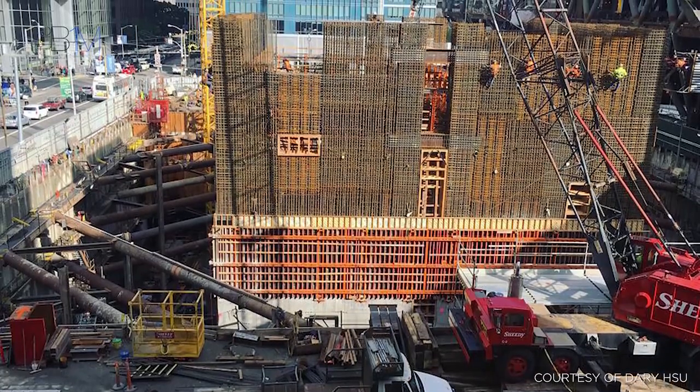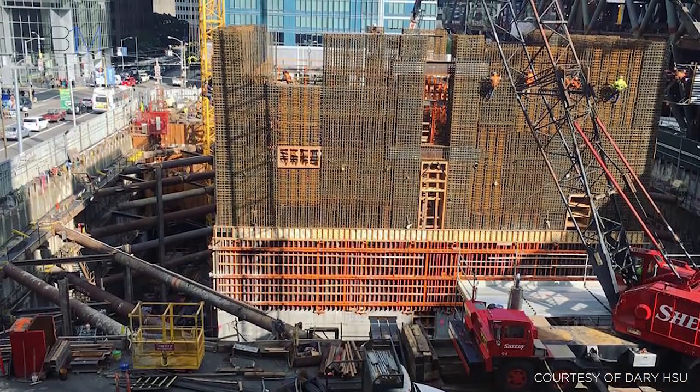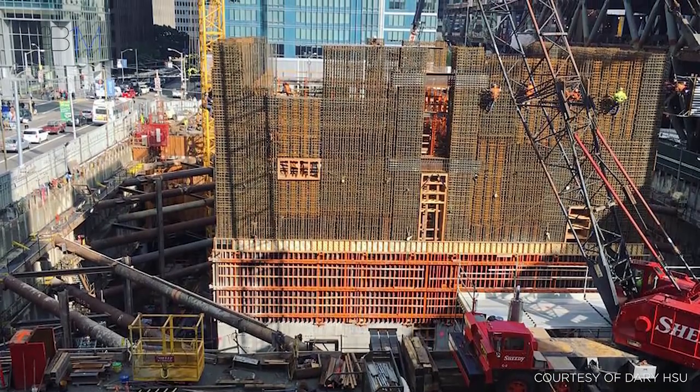From these foundations, a high-strength concrete core was constructed to support the building's steel frame. At design stage, the tower's superstructure model was subjected to 22 different virtual earthquake simulations, drawn from historical seismic data across the region.